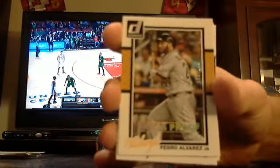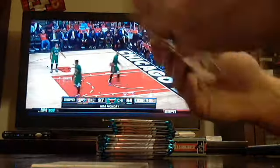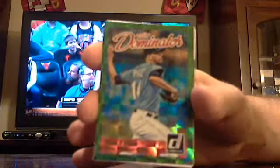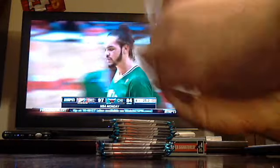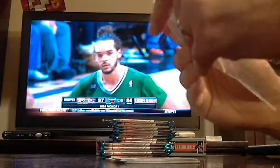Got a 199 Pedro Alvarez, Pirates. Base. Got a Dominators 999, David Perez, Tampa Bay Rays. Base. Got a Miguel Cabrera, Tigers. Base. Got a base jersey going to Detroit Tigers. Base jersey card.